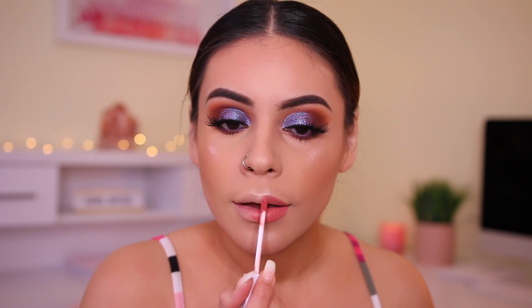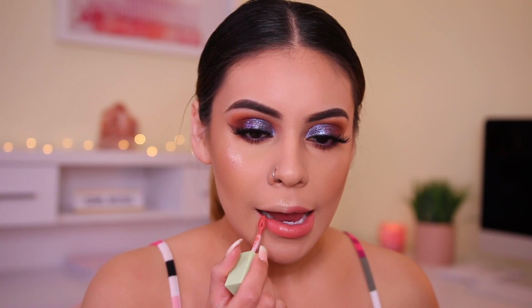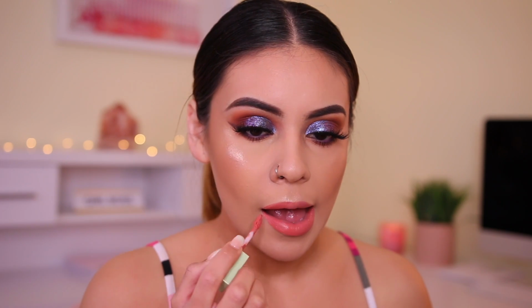So the shade that I have here is Au Naturel. Now it's not the same exact shade. It is a little bit different than the Ofra one. I feel like the one from Pixie is slightly brighter, but the color tone is very similar. Again, it's all about the formula really to me, because there's a lot of colors that look alike, but the formulas aren't really there for me, but the formula of the Pixie one is there and beyond that. It's so nice, it's so comfortable, and you can find Pixie at Target.